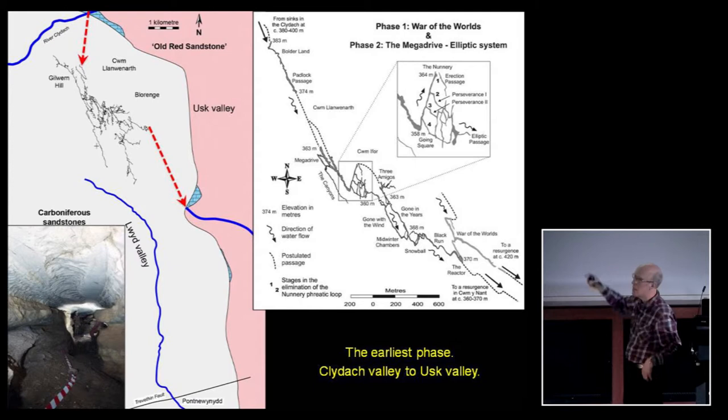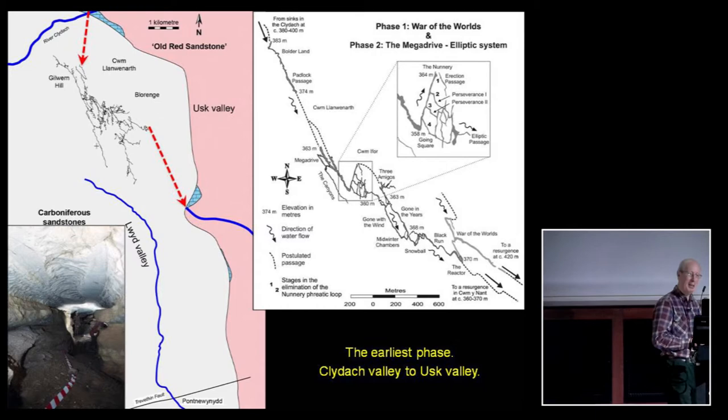And one of the classic things was, how old are the hills? This had been found quite early on. This is called Mega Drive. And there's a big embayment there called Cwm Llanrwynarth. And Andy, one day, he was sitting in the hut, and he said, if Cwm Llanrwynarth is younger than Mega Drive, then there should be a big passage under Gilwern Hill. And six weeks later, that was found. And we thought, sod it, we should have got another look. Anyway, that's taken us right back to the very earliest stage of the landscape.